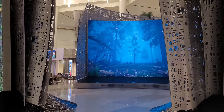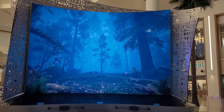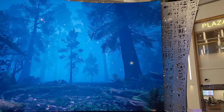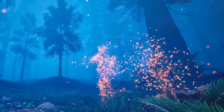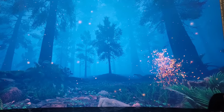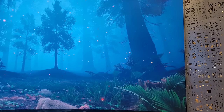Now a quick look here at this big TV screen that's in the center of the airport, and they have this forest. Check that out. Twinkling candleflies. Where's the fireflies? It disappears. It's like so muddy, huh? Oh yeah, follow you.